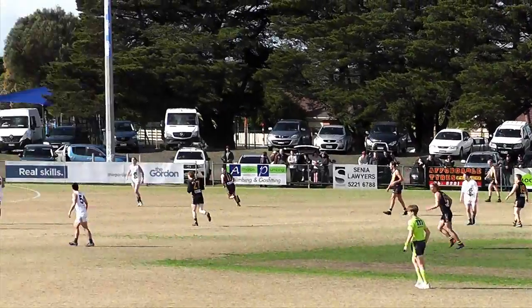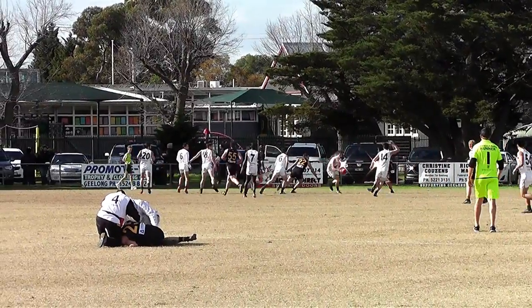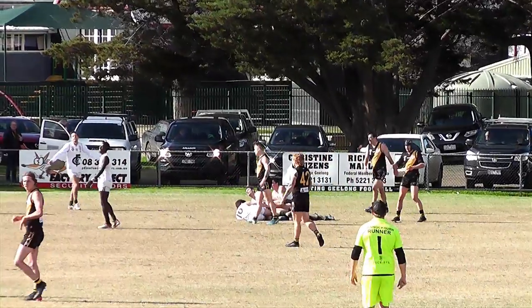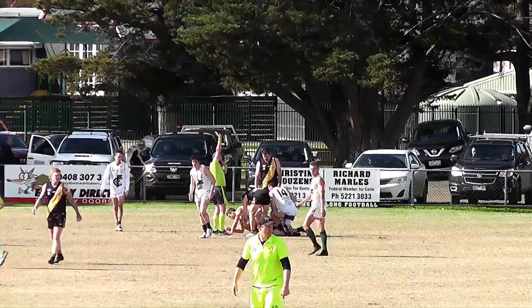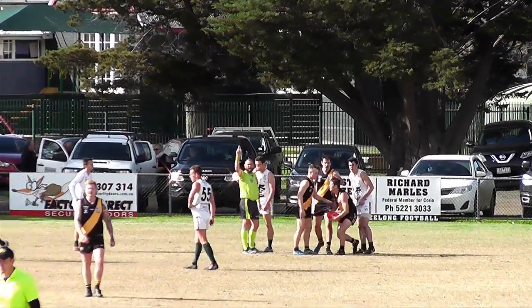Bowden's got it in the middle, drives it long towards Gillies, who's got to run at it at the front. But Werribee with the numbers. They get free. Brown can't take it with him, though. And the ball, and the umpire said too high. Bannockburn will take the free kick.